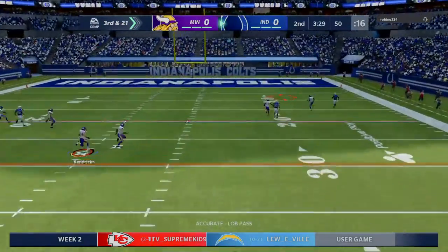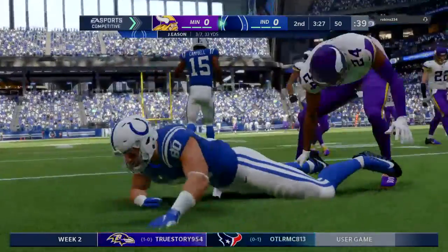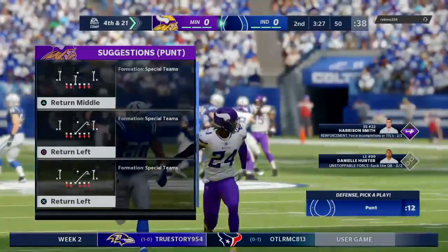He's going to float this one deep right side. And that will be incomplete. Well, they weren't scared to let it fly, but it falls to the ground and brings up fourth down.